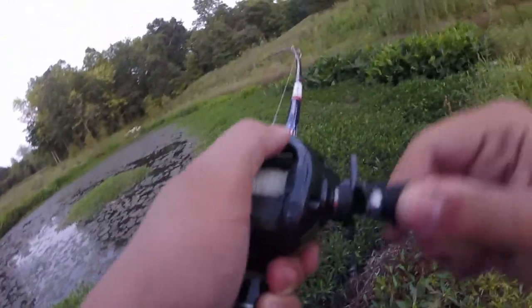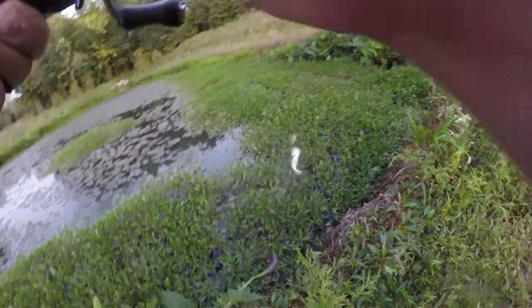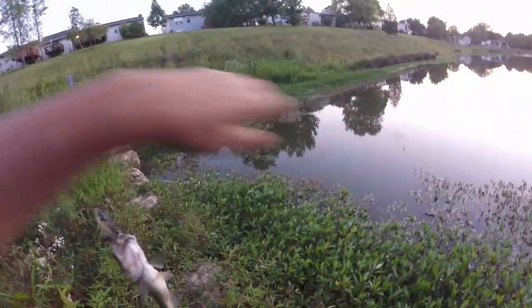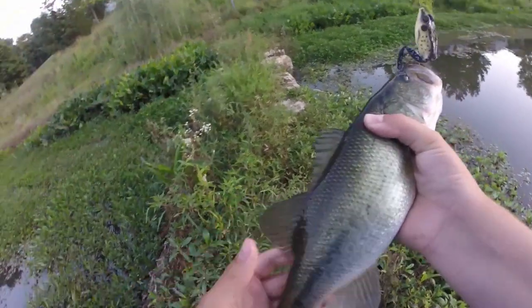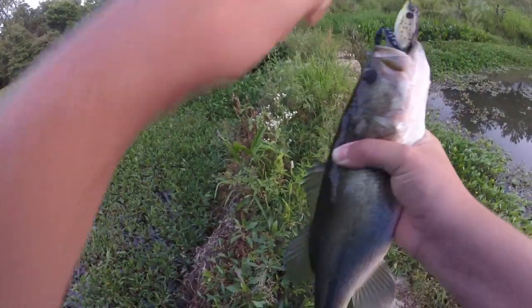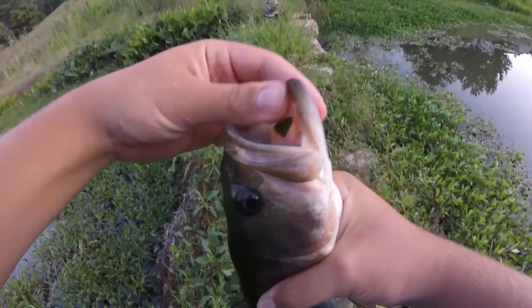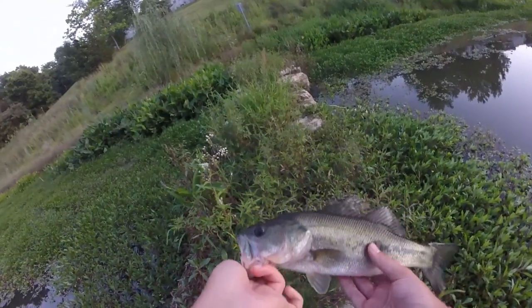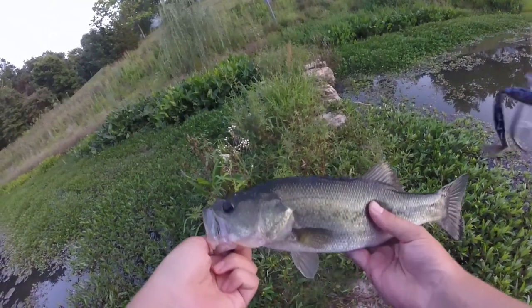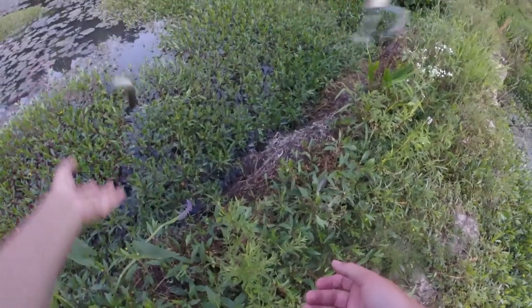Oh, another fish on the Axe frog. Another one on the Axe sprayed frog. Not a very big one, but it's a fish. Look at that. Man, these guys are just loving that Axe sprayed frog. I'm telling you what. You guys go find some Axe on sale. You catch yourselves fish. I'm telling you what, guys. Nice little Axe fish. Make him do a backflip. Here you go, buddy.